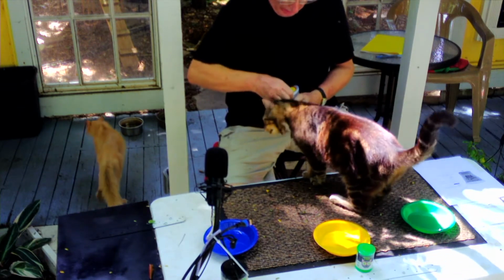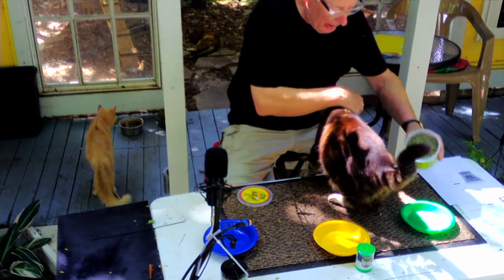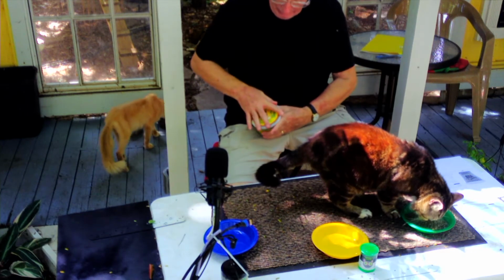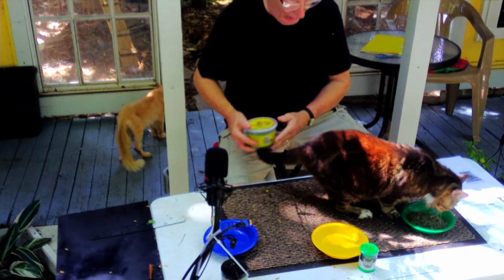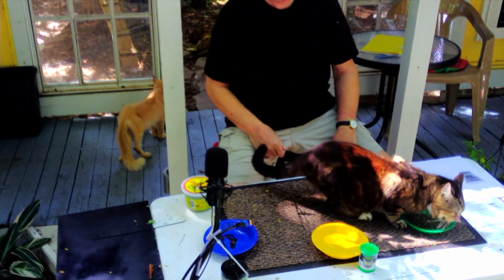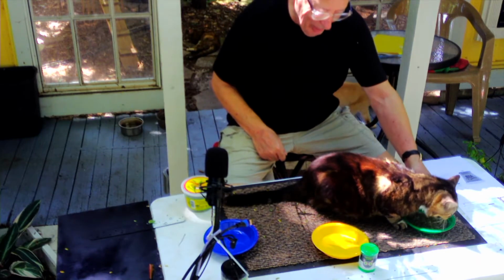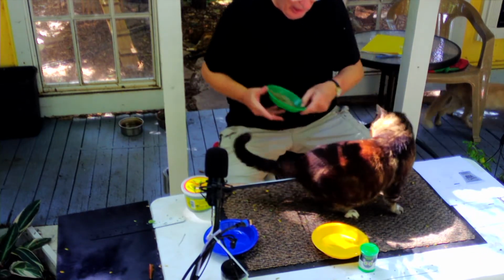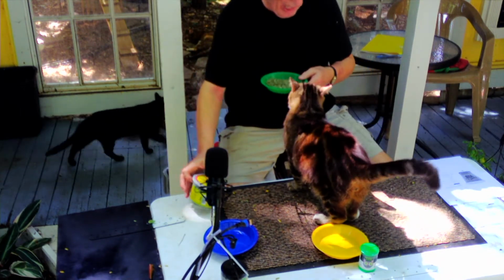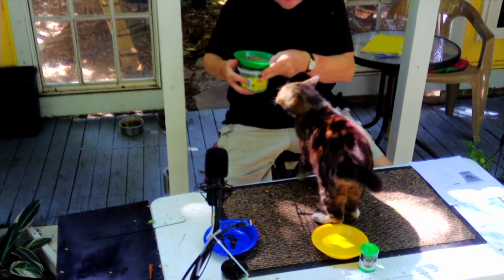Open container here. And we'll put a little bit over here in the green dish. Let's see how that goes over. Oh, he seems to like that real well. Okay. Let's say he's eating it. The cats will eat catnip. They will roll in it and they will have a good time. So I would say that Yowie is a success. So we'll save that and we're gonna bring it back later.